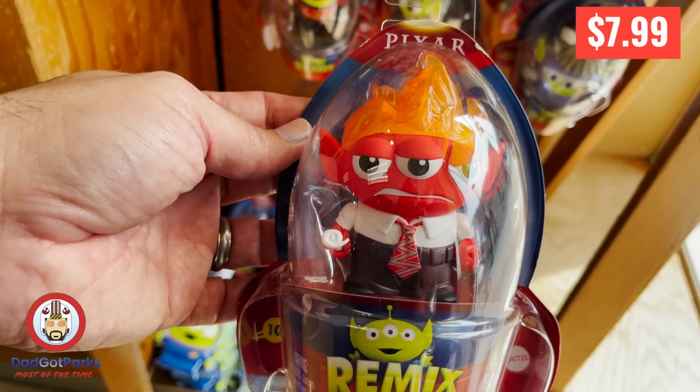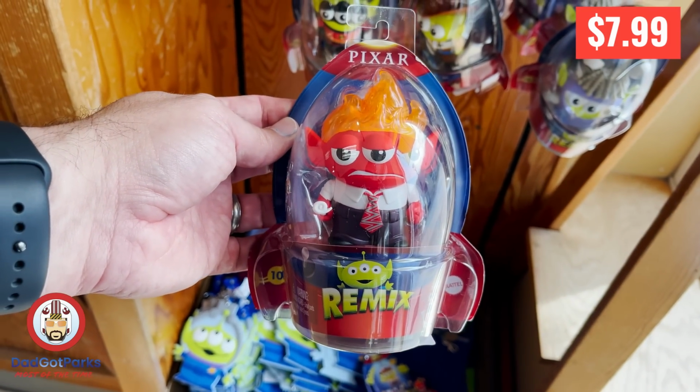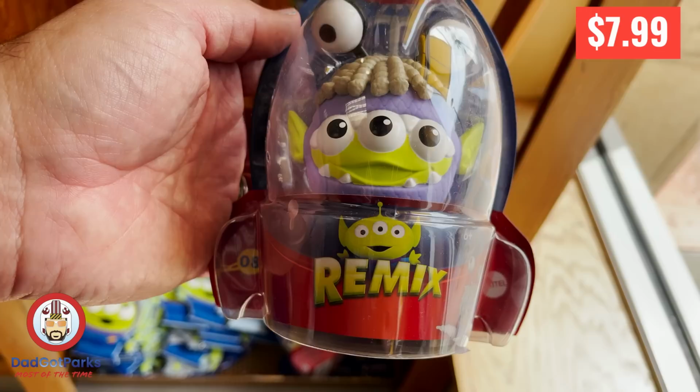Rocket. I like it. I do like this, the angry guy from Inside Out. He's pretty cool looking. This one with Boo is adorable. I love it. But back to them opening the outlet early.